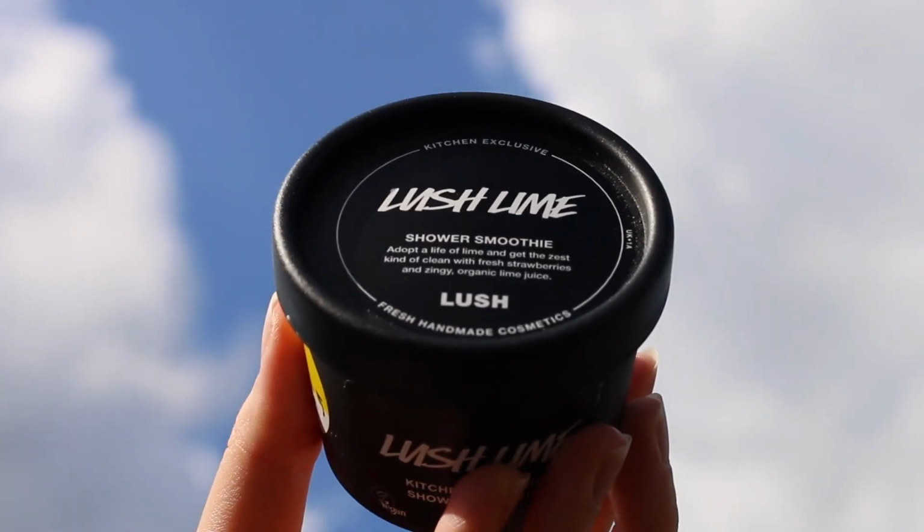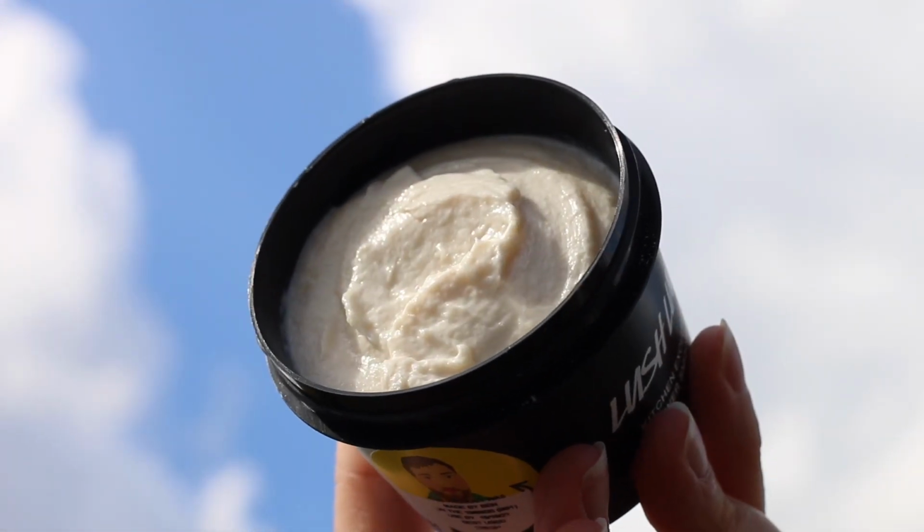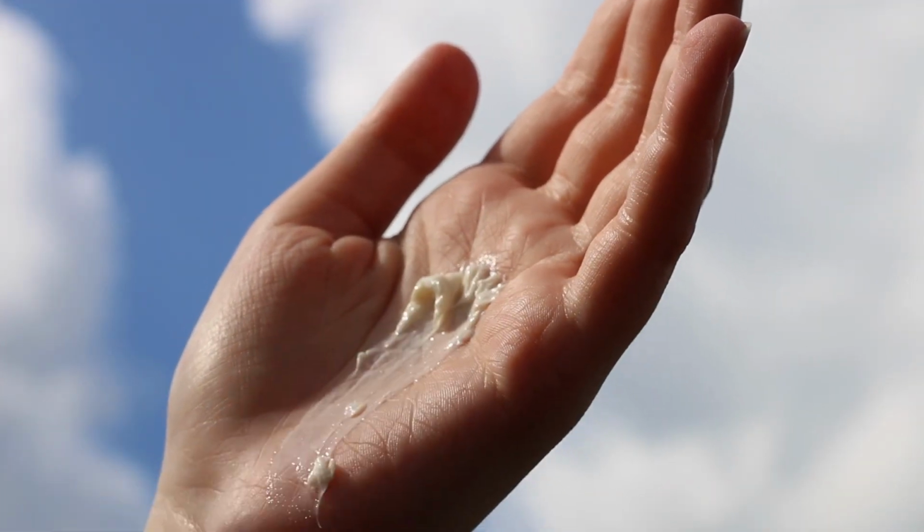Another tub of something. Oh, this is the Lush Lime Shower Smoothie. I did vote this one out. This is bigger, I feel like, than the last shower smoothie we got. This definitely looks bigger than the last shower smoothie. Who knows, maybe I'll like this more than I thought I would. So far, to me, this just smells very, very delicate. It's very light. Just gonna take a little bit on my hands.